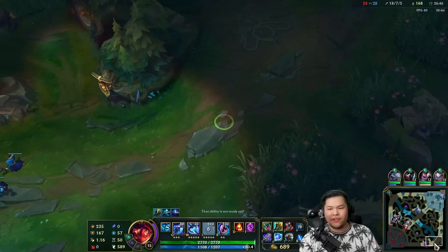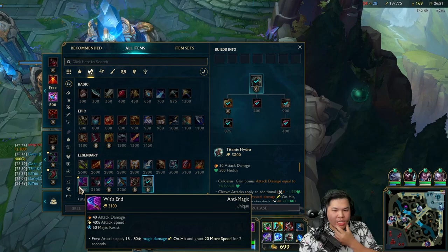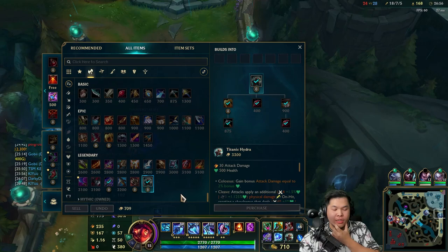Well, at this point, I don't know what to build. So, let's figure it out later. We could build with Zen, but there's not a lot of MR going around, so that's why we don't care. I don't care about Shen anymore. How about tank? I'll go build tank.